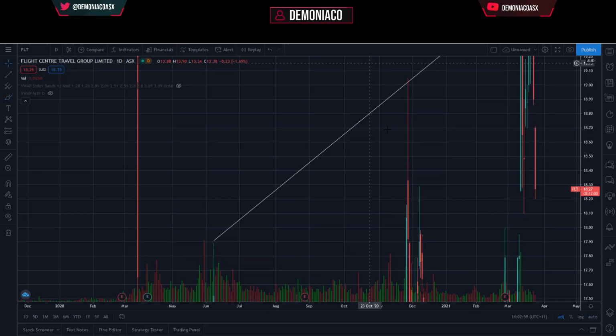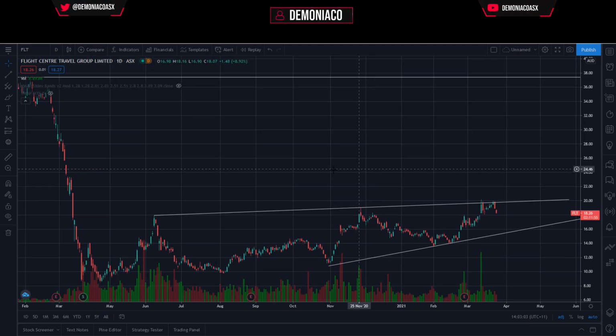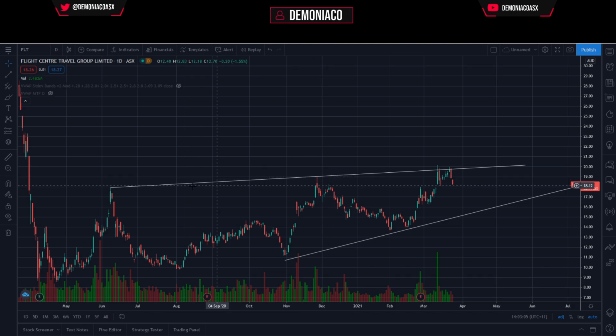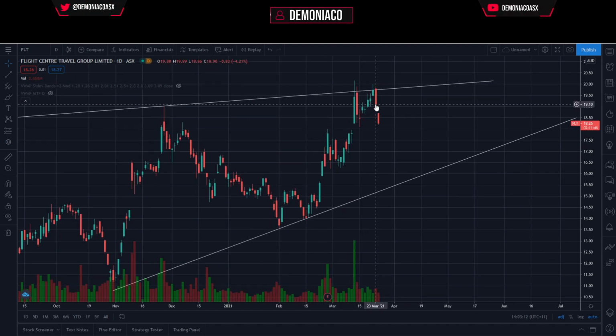Now here's an example of a chart setup that I've paid attention to. Flight Center. We've got a real nice upward trend here, but more like an ascending triangle really, or an ascending wedge. And it got rejected hard yesterday. Plus, the US was down, the Australian index was likely to go down, and we're just seeing a rejection of this double top and a follow through for today. Because the US index is down so hard, and so is the Nikkei, and most likely the Australian index as well, this was going to be a sell-off as well, in my books.